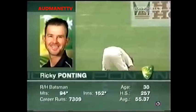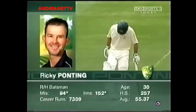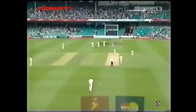Harmison swinging the ball in the first over. First of all, a good bouncer, then two inswinging Yorkers, and he's knocked over Justin Langer. Didn't put bat to ball. Three slips, a gully, a point in for Ricky Ponting, a backward square, a mid-wicket. Good attacking field.